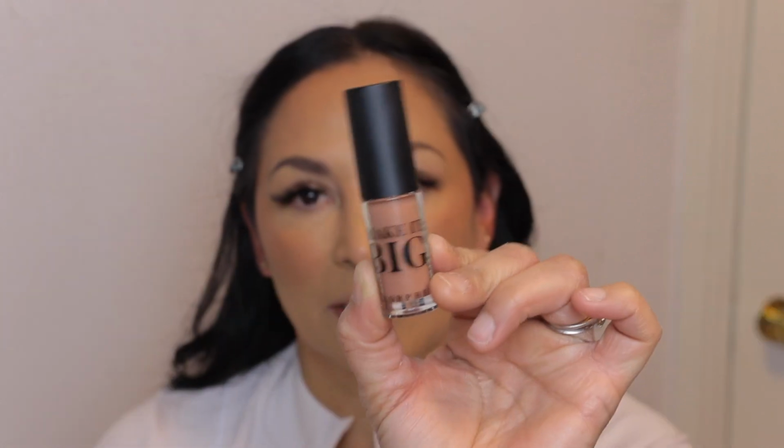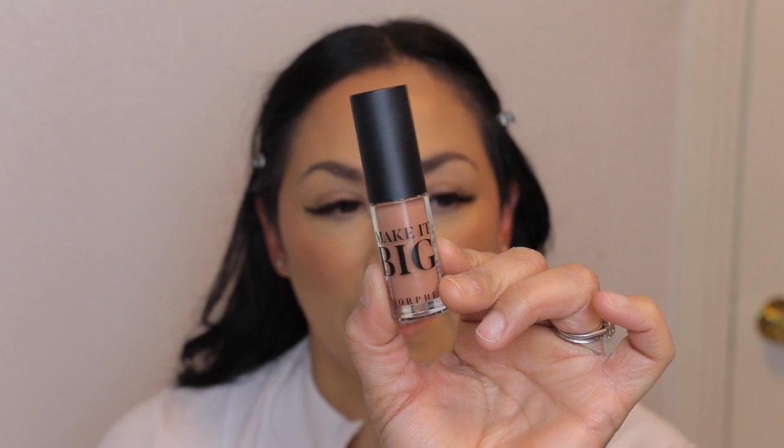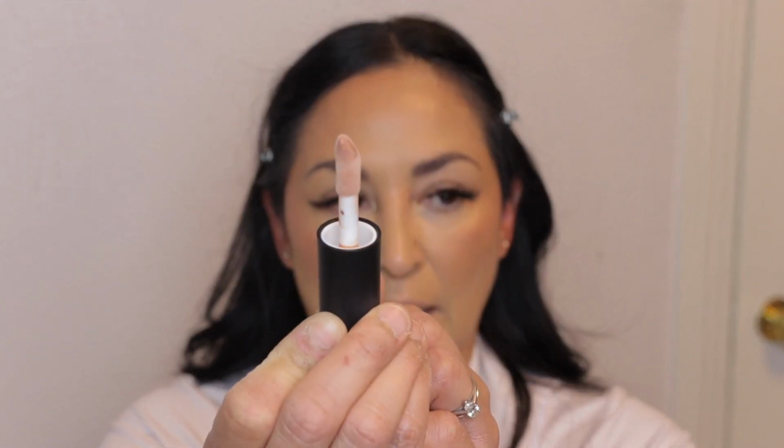Another product I used was this Make It Big Plumping Gloss. This is by Morphe. This is in the shade Extra Exposed. The applicator is like a jumbo size, as you can see. And what I'm gonna do is just put it on. Okay, now I will say it's not stinging. It's very minty. It feels really nice on the lips. It doesn't make them super huge or anything, but it does smooth them out. So if you have little wrinkles on your lips like I do, then it'll help smooth those wrinkles out.